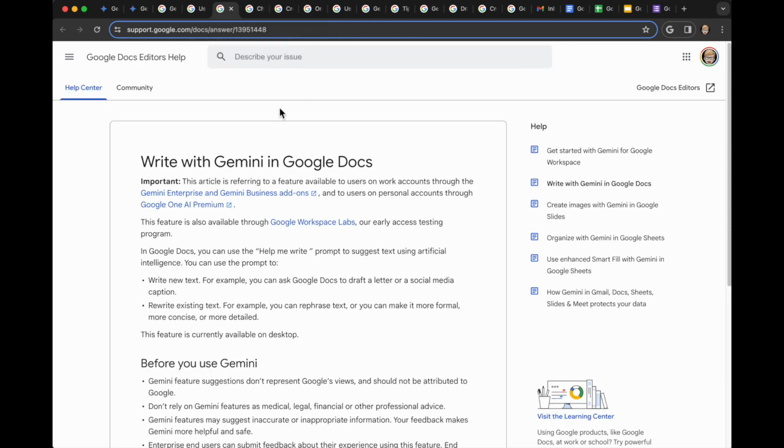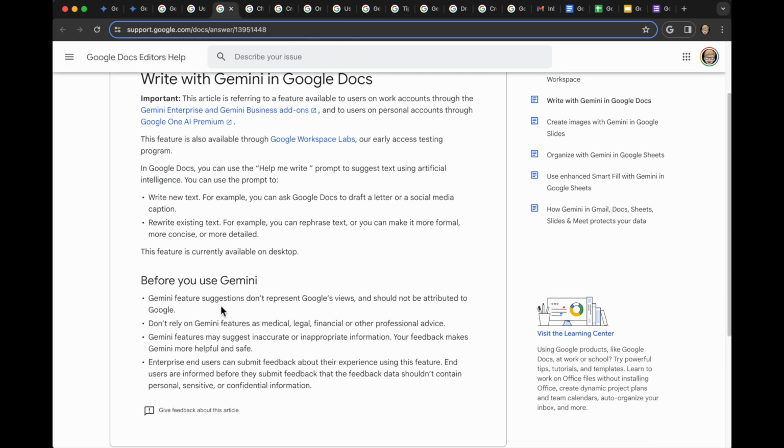It's always telling you before you use Gemini, suggestions don't represent Google's views, don't rely on it for certain types of advice, inaccurate, inappropriate information. So we still have to live in this hyper-vigilant world where, when using AI, we have to be even more aware of what we're getting, and that kind of defeats the purpose if you can't trust it, to be honest. And you hear all these stories of lawyers using it and it creates content in their legal briefs that is completely untrue and was generated but not accurate. Anyway, I definitely don't want it to do that kind of thing.